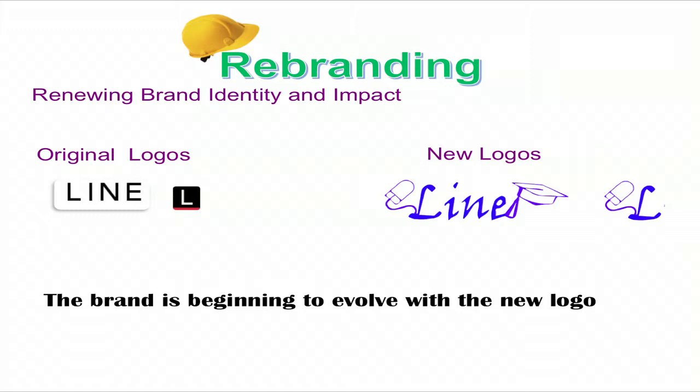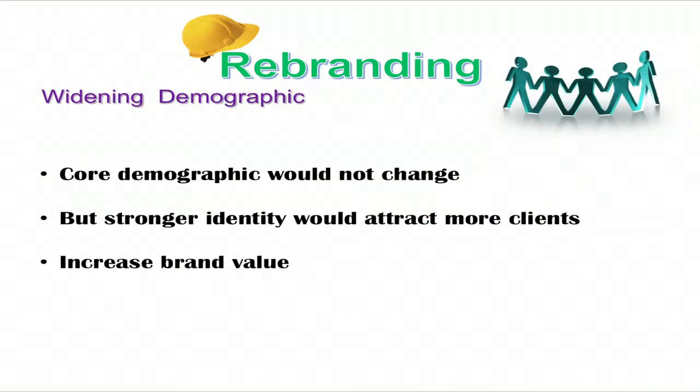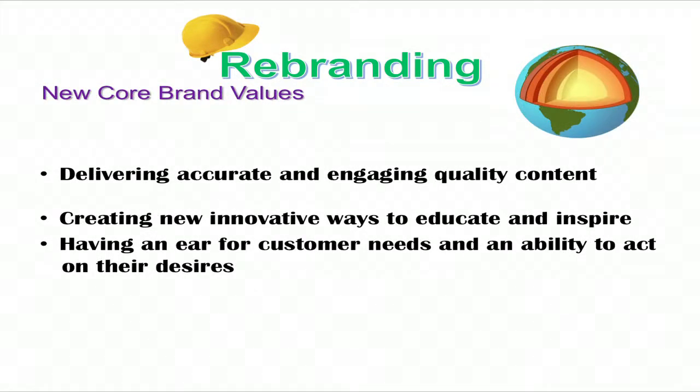Now let's look at widening the demographic. Well, the core demographic of business and government doesn't need to change, but more clients will be attracted to a company with a stronger identity. Line would add more status and value to their brand by having a more consistent visual and textual message. Now, renewing core brand values. Well, I chose these brand values for Line, and they are delivering accurate and engaging quality content, creating new and innovative ways to educate and inspire, having an ear for customer needs, and an ability to act on their desires.